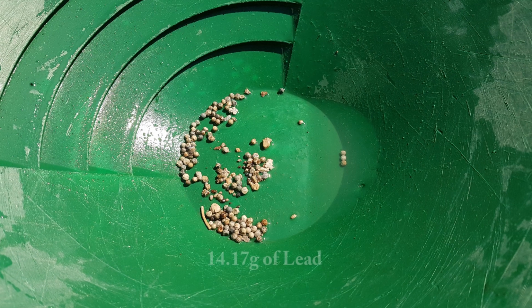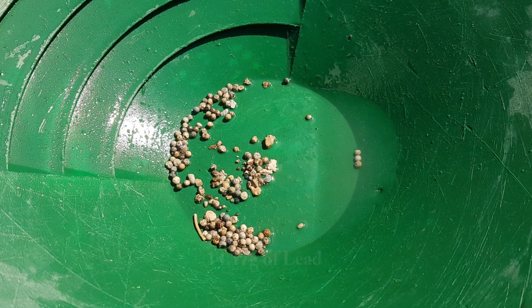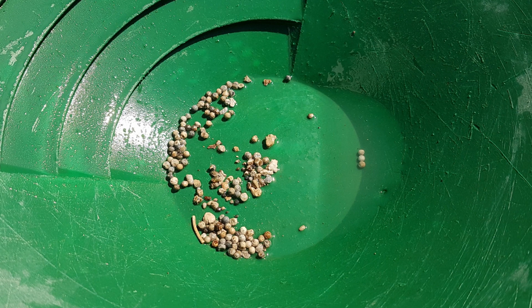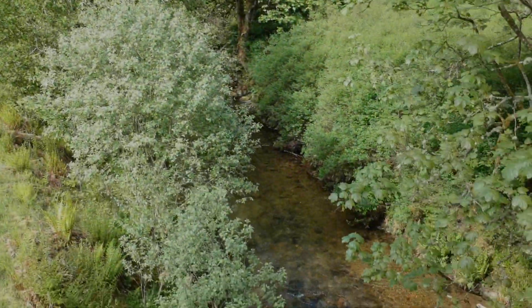Well, that was another great day at the river, and I finally found that elusive nugget. Yeah, it was a small piece, but what a piece it was. It actually came in at 0.365 grams. So we now know that there's bigger gold here to be found, but it's taken us quite a while to find a piece that size.